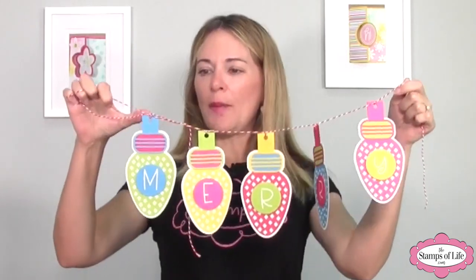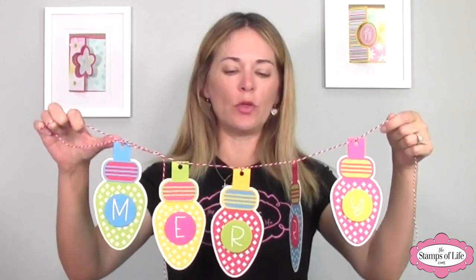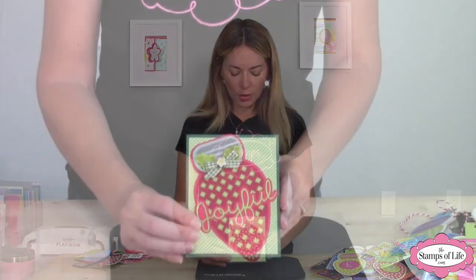To hold this up, these cute little tags, Catherine used the triangle box die that it's like an ornament holder kind of die, but isn't that cute? It says Mary. I love it. Oh, here's a cute one, joyful.